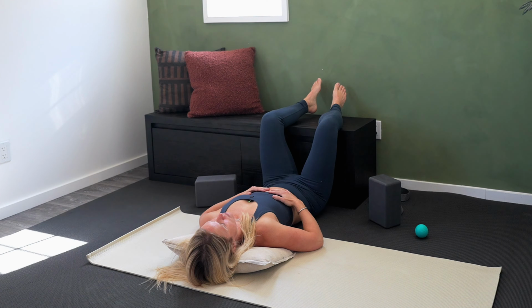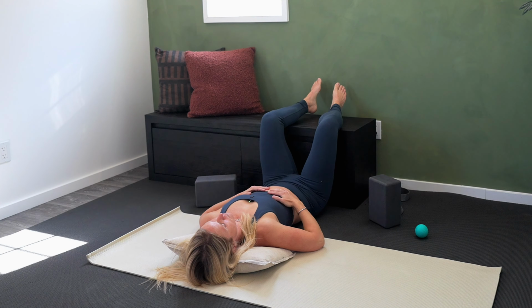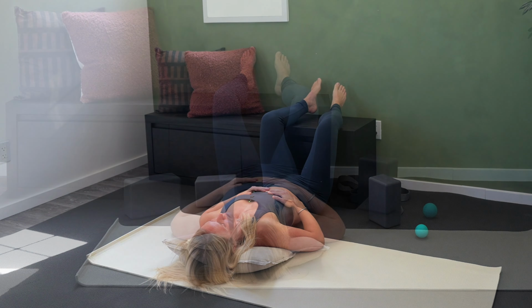Just think expanding all different directions. Inhale, we're lengthening down. Exhale, let it go.